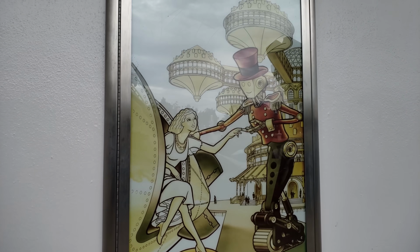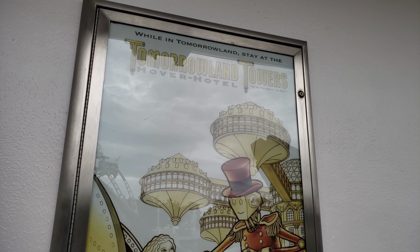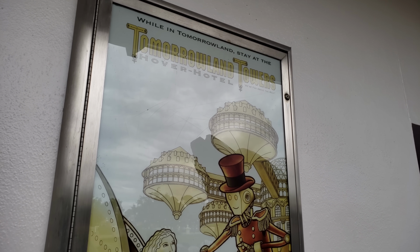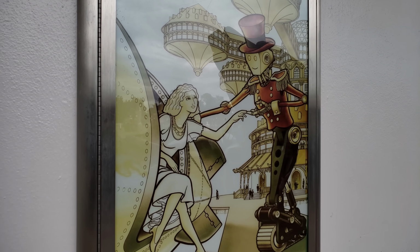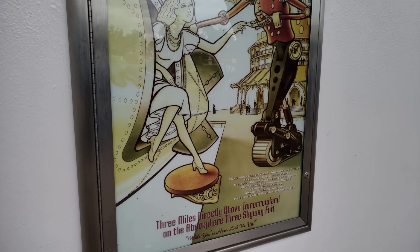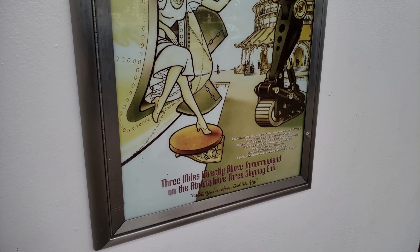This one's actually pretty faded. I wish they would redo it here, because I know it didn't used to look like this, but Tomorrowland Towers Hover Hotel, and this reminds me of the Jetsons. Remember the Jetsons little buildings there, and they would raise and lower it to get away from the smog. So that was kind of based on that a little bit, but also the robot reminds me of Horizons there a little bit. So 3 miles directly above Tomorrowland on the Atmosphere 3 Skyway exit.